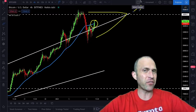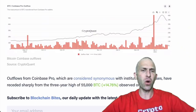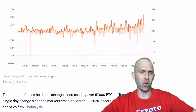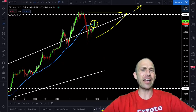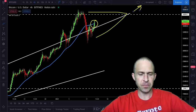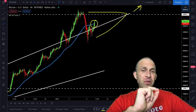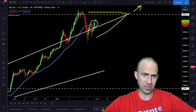Now, the question you have to ask yourself is, could this trend continue even though Coinbase Pro outflows are down, even though more Bitcoin's going on exchanges? And I think the likely answer could potentially be yes, for two reasons. Number one, because we haven't factored in all the money printing that's going on into Bitcoin's price. That hasn't even come close to being factored into Bitcoin's price.